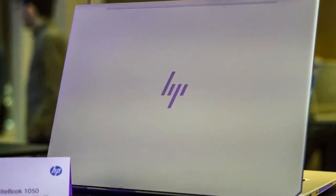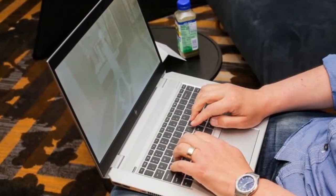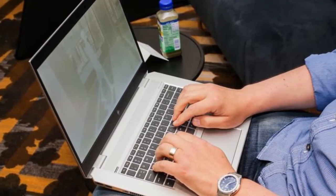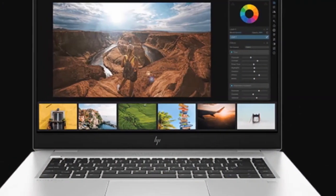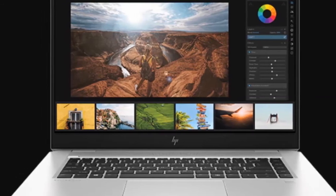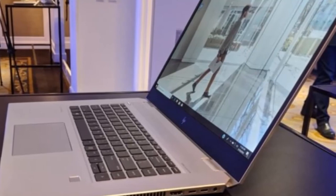The EliteBook 1050 G1 will be available in the US in May, with the starting price of $1,899. In Europe, the laptop is expected to be available in July, with the starting price of £1,199 in the UK.